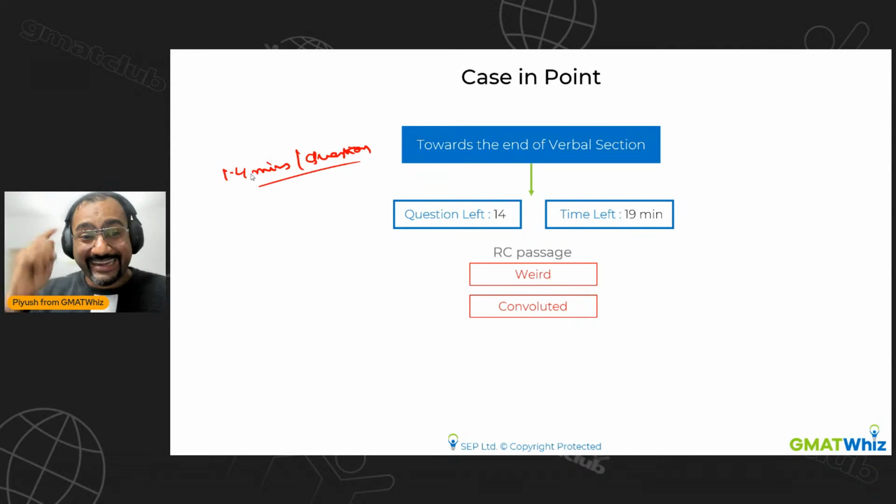I still remember almost the entire passage, the context of it. What was it talking about? It was about some medieval age nurses, doctors, and how they started, what happened. It was a 4-para long passage, almost 2 entire scrolls long.